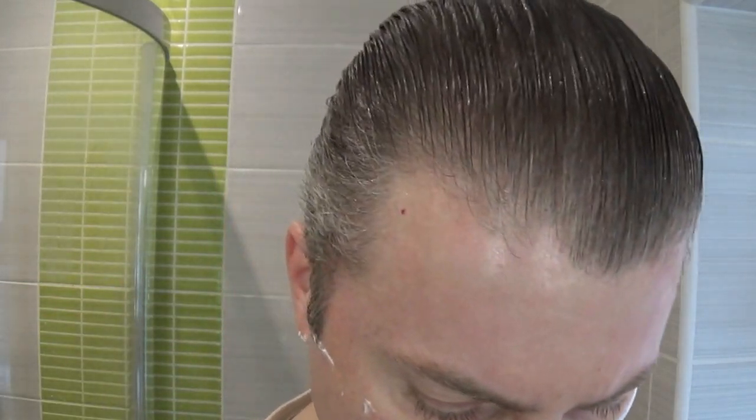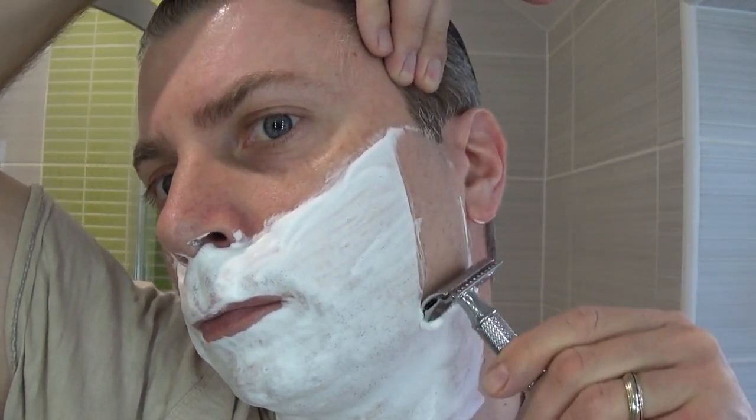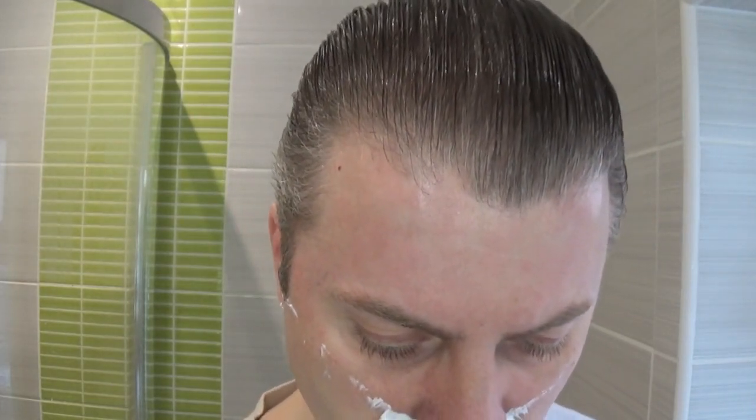Go against the grain. I've done a couple across the grain. Obviously it wasn't as close as I would normally have it. I don't think the blade gave a good shave either. However, I've still got the blade, the Perma-Sharp. I'm going to have to look under the jeweler's loop, have a closer look at it.